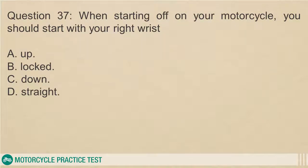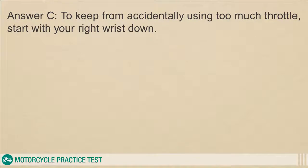Question 37. When starting off on your motorcycle, you should start with your right wrist. A. Up. B. Locked. C. Down. D. Straight. Answer C. To keep from accidentally using too much throttle, start with your right wrist down.